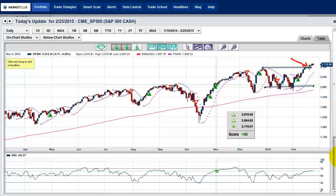If you measure from the lows that we've seen here, let's call this 2000 right here. And let's call this 2100, which is where the intersecting line came. So 2100, 2000, take away 100, takes you up to 2200 on the upside for the S&P 500. So that's what we're looking for in this particular index.